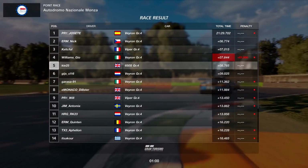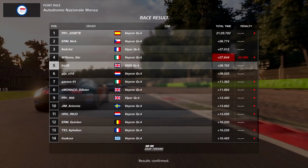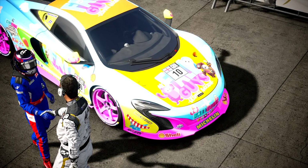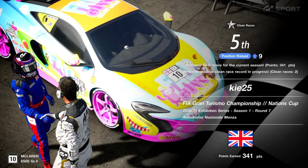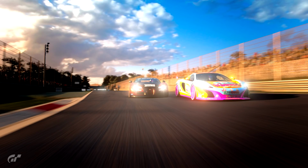We decided to take the points because I think we ended up coming away from this race with a pretty nice amount of points. I think it was 300 and let's have a little look, 340 something. We'll take a look now as we go to the end screen there, with 9 places gained and 341 points. So pretty solid points for McLaren. I didn't want to use the Veyron, came away with some pretty nice points.